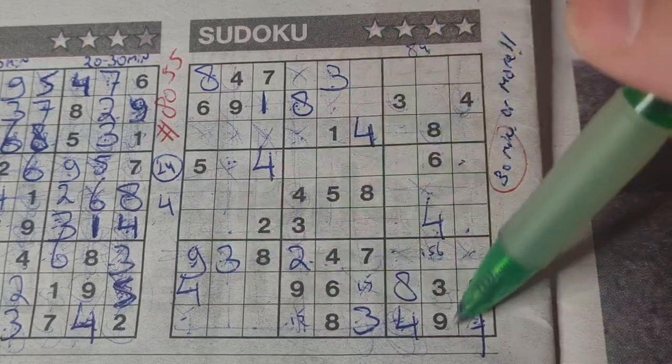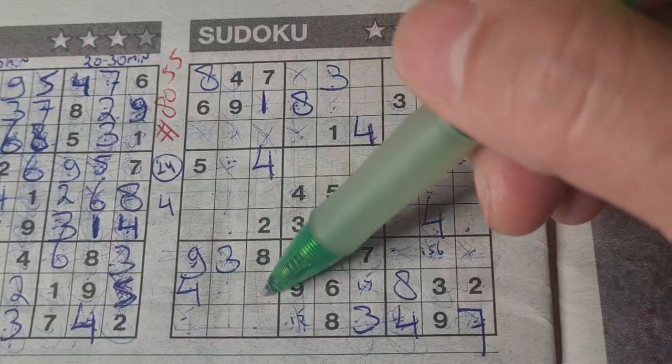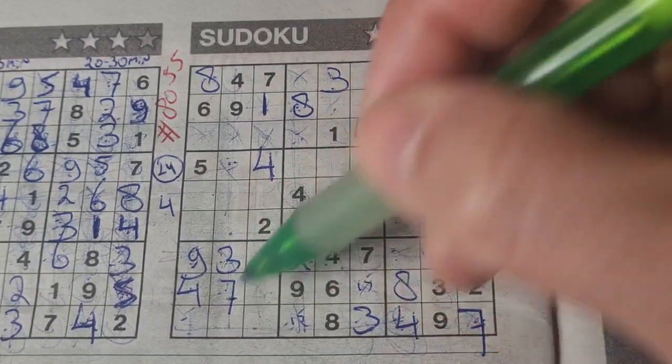We have a 7 in this row, 7 in the last row. So in the row between, the only two places left for a 7 should be here or there. We have a 7 in this column, third column, no 7 there, 7 should be there.